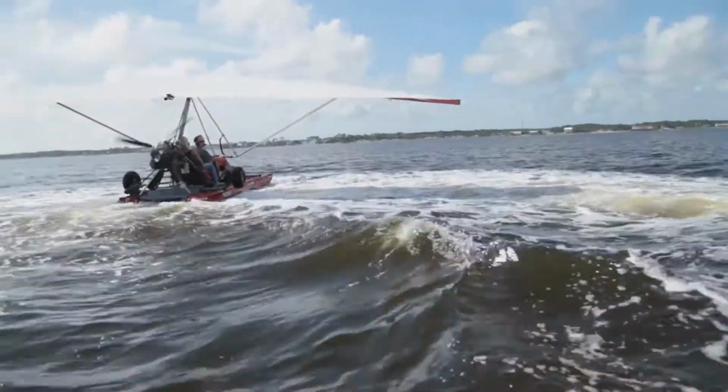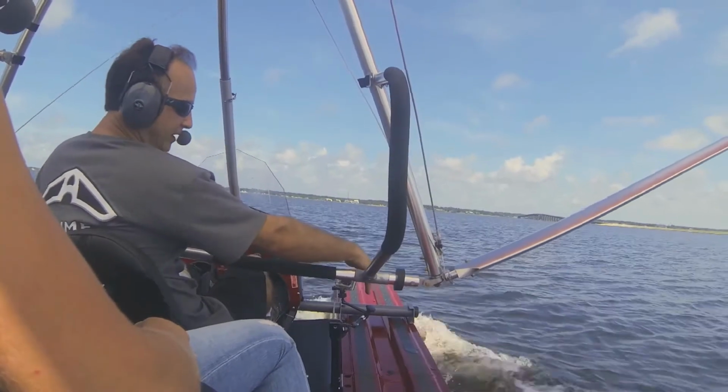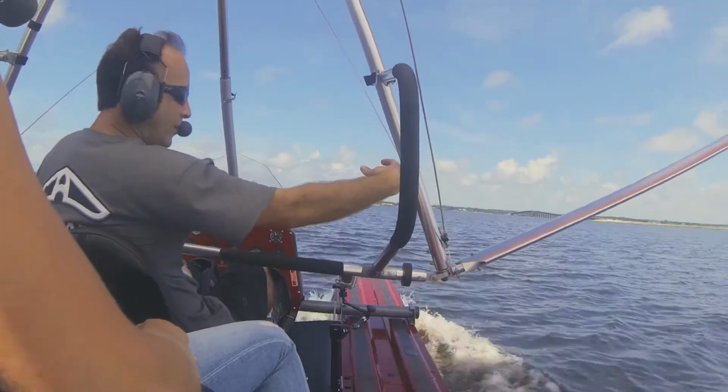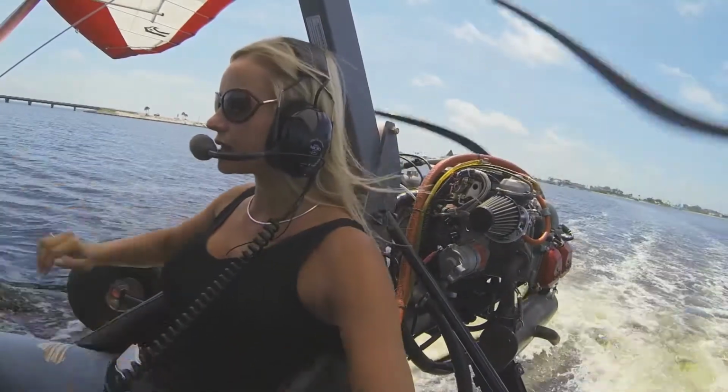Okay. They've got sort of a tunnel underneath that captures the air, and they've got a split in the float here that allows air to suck in underneath the floats. So it gives you lift. It gives you lift. Glides a lot better. That's right. Okay, final check.